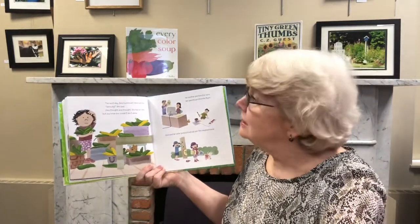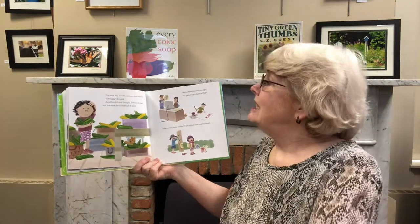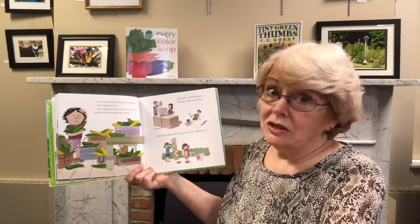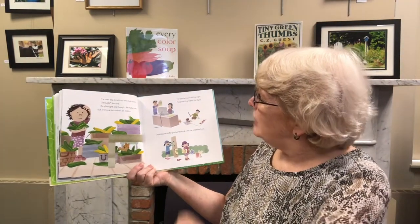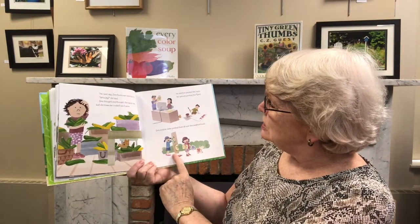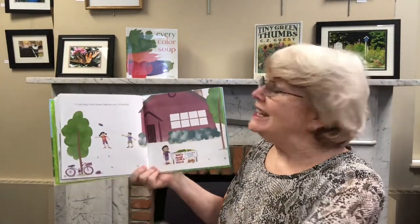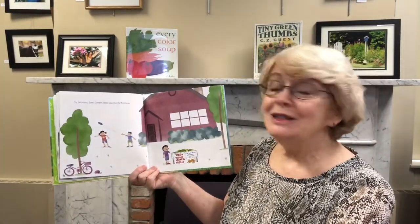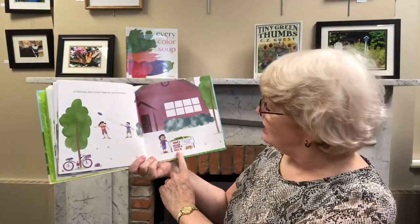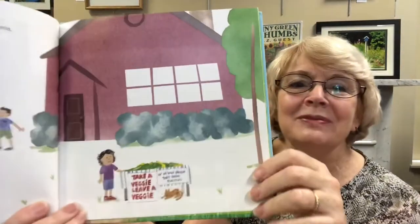But the next day, Zora found even more zucchini. "Seriously?" she said. Well, Zora thought and thought, and she had an idea, but she knew she couldn't do it alone. Her brother painted the signs, her parents printed the flyers, and Zora and her sister posted them all over the neighborhood. And on Saturday, Zora's garden swap was open for business. The sign says, "Take a veggie, leave a veggie, or at least please take some zucchini." Can you see that?